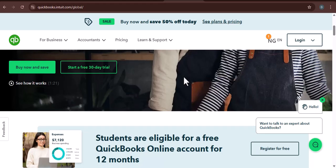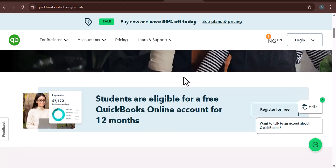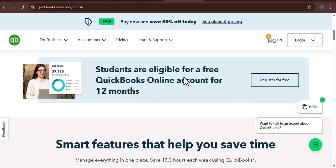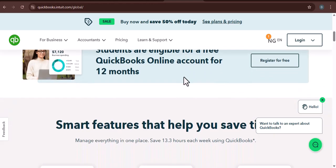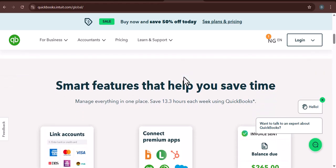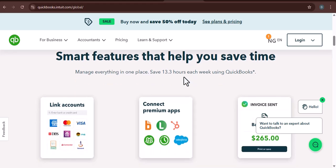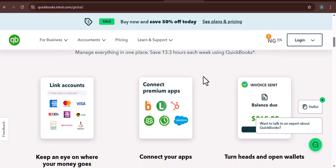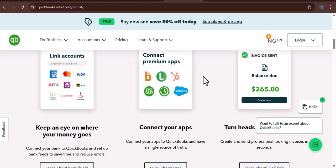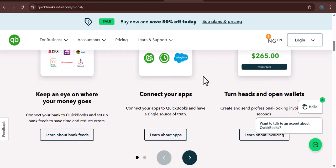Several third-party apps specialize in bridging the gap between banks and QuickBooks. These apps act as intermediaries, pulling data from your bank and then pushing it into QuickBooks. However, always exercise caution when using third-party apps and ensure they are reputable and secure. Consider switching banks. If seamless integration is a priority, you might consider switching to a bank that offers robust QuickBooks compatibility. This might seem like a drastic step, but it could save you significant time and frustration in the long run.